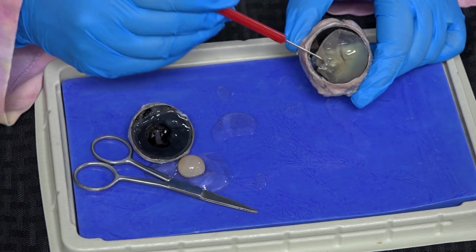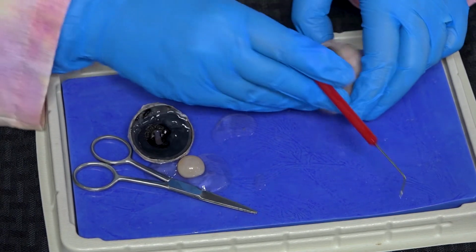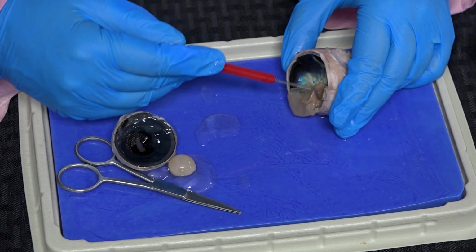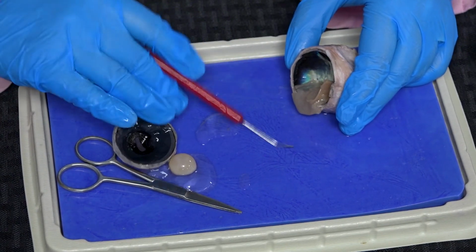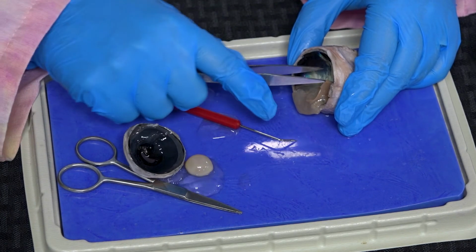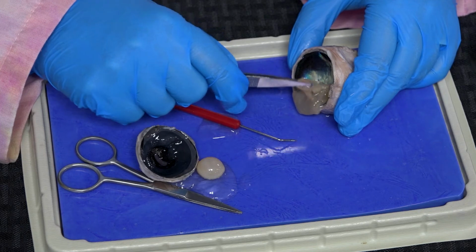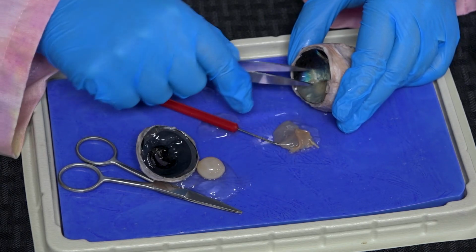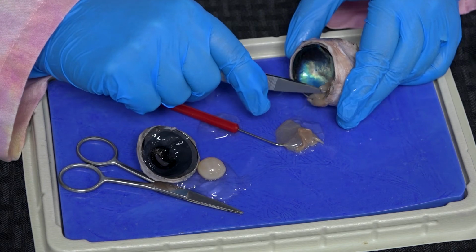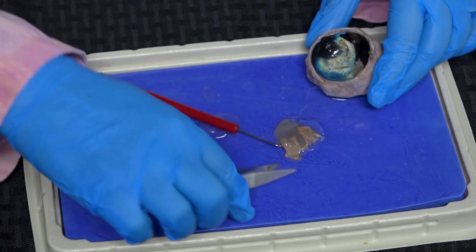But if I peel it away, let me do that. Get a little bit gory here. It's got one place where it's attached, so I'm going to use my forceps to get a little brute force on it. And peel it away so we can see that specialized structure that some creatures have.